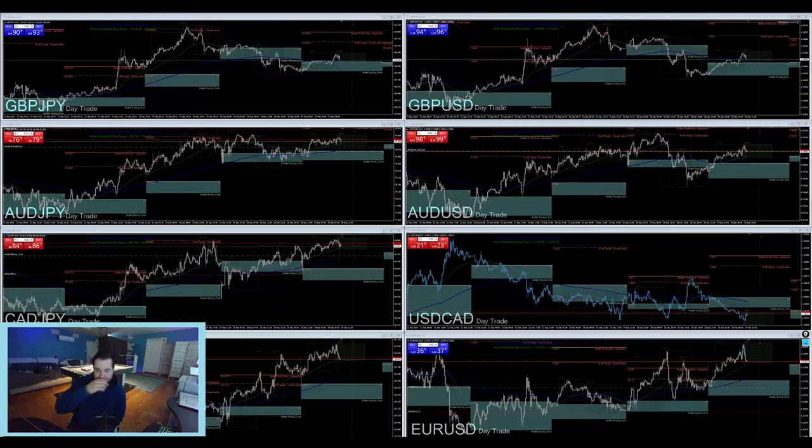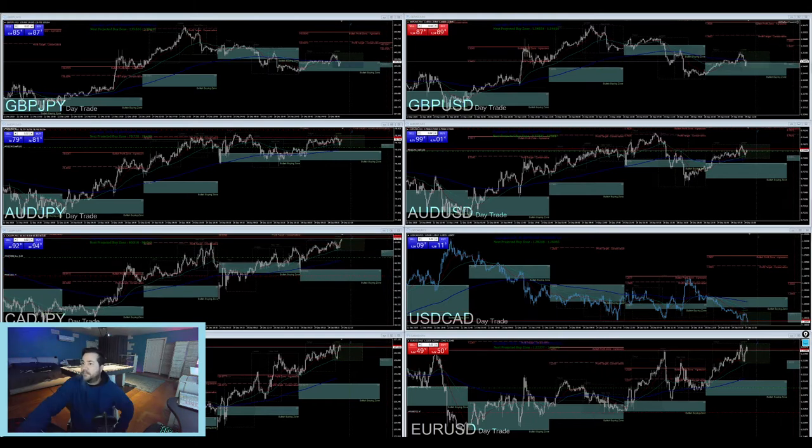Just as a quick update, 2:31 a.m. I went ahead and reduced risk on my CAD yen to just below the swing point low. Day trade alert. All right, so I am getting a trade alert on the CAD yen. I already moved my stop. Day trade alert.